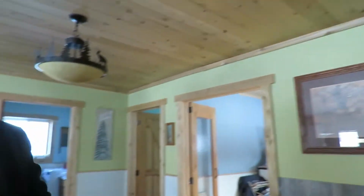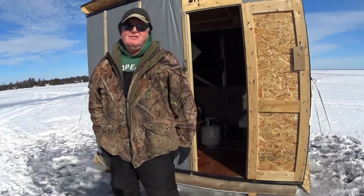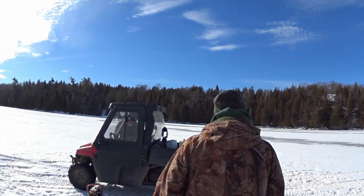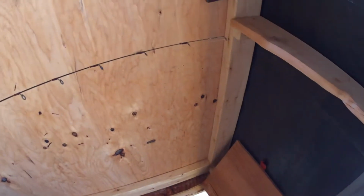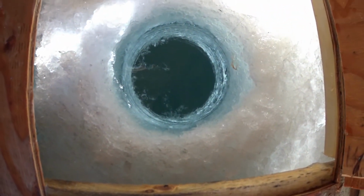The fishing stove. I got water running. What you doing? Pretending to ice fish. Well, we're ice fishing, but we're not really. We're fishing, not catching. That's for sure. Here's inside the ice hut out on the lake. It's pretty nice. Hold on to this really well. Don't lose that down the hole.